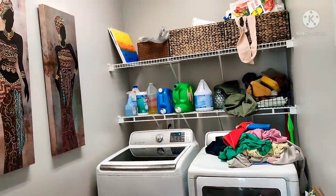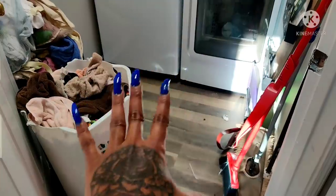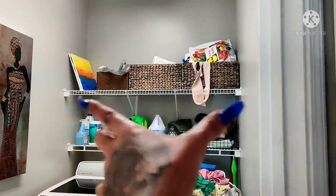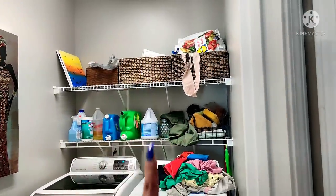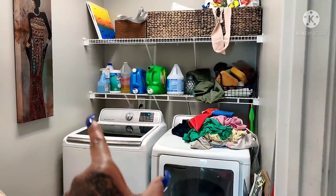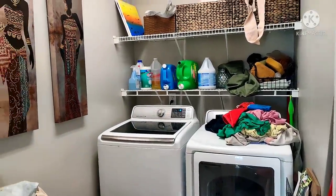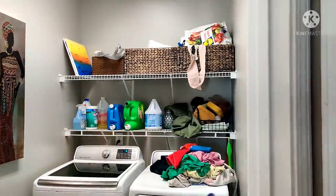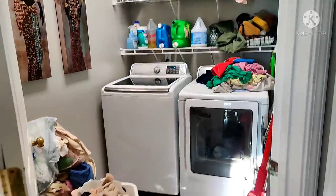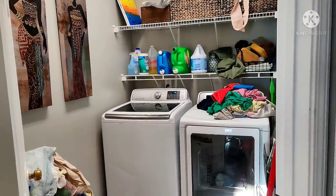Not really make it over, because the paint is new and the floors are new. We're going to replace the washer and dryer. We're going to add cabinetry and middle shelving, and a countertop area above the washer and dryer. If that makes sense. And so we're going to go with butcher block countertops.